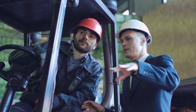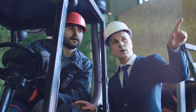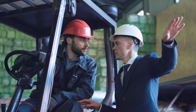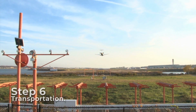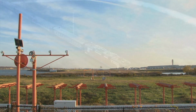That means production planning is an important part of the process too, and it determines which products are made, how many products to make, when to make the products, and how to set up the facilities needed to make the products. Step 6. Transportation. The one constant in supply chain management is that something has to move.